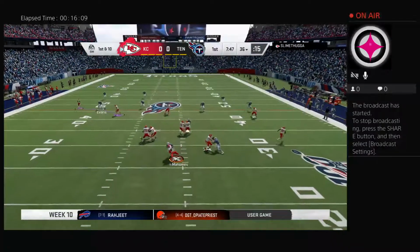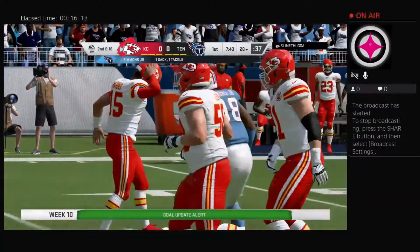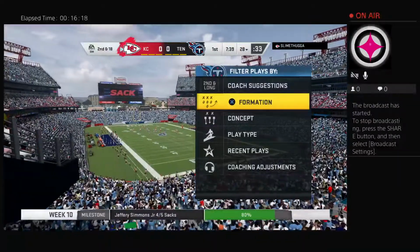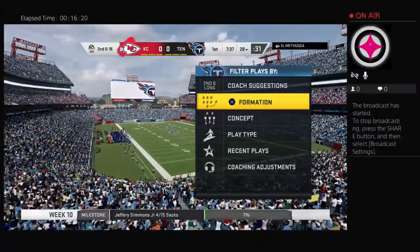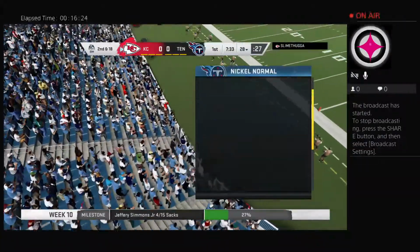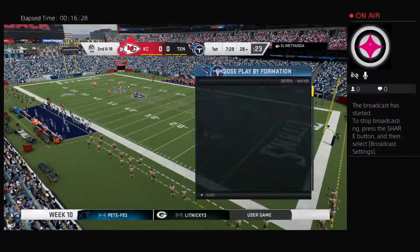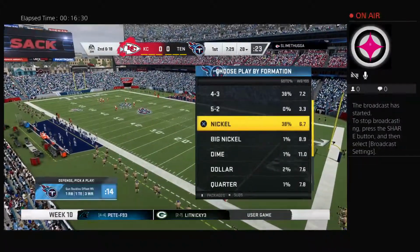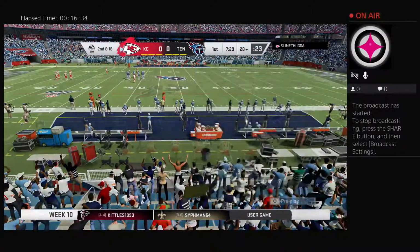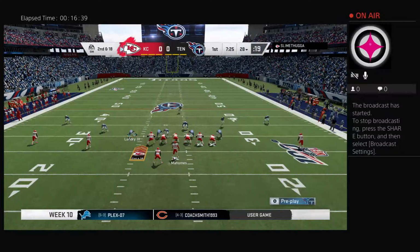Working from the gun, Mahomes. And the Titan defense steps up here, and down he goes. Jeffrey Simmons gets him for a loss of 8. What great push up front. So much for coming out throwing as it leads to an early 2nd down and long.